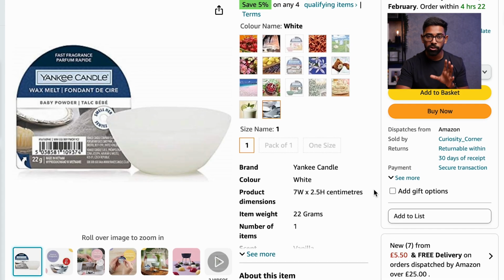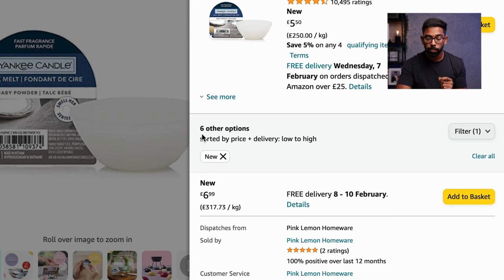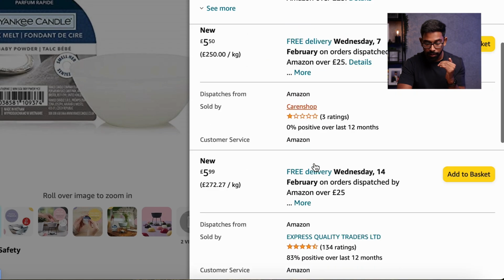And the way you can make sure this is not a private label product is you can simply go here and check the buy box. You want to filter the buy box with condition as new, and you want to make sure there are at least more than 3 different sellers. So I can see there's a different seller, a different seller, a different seller, a different seller. There are more than 3 different sellers.